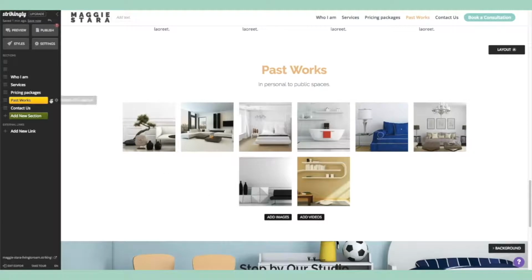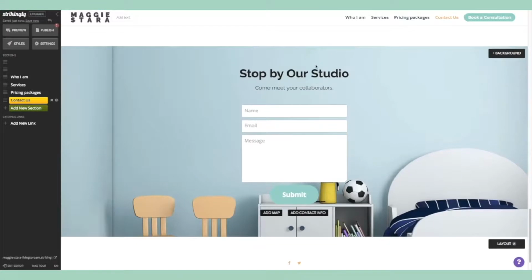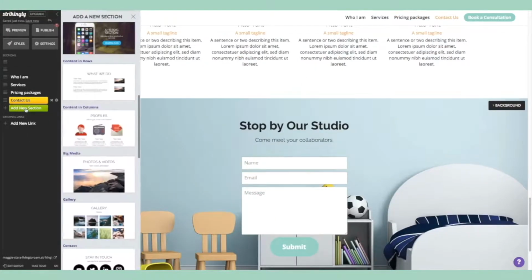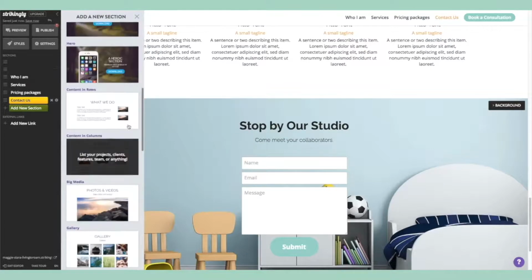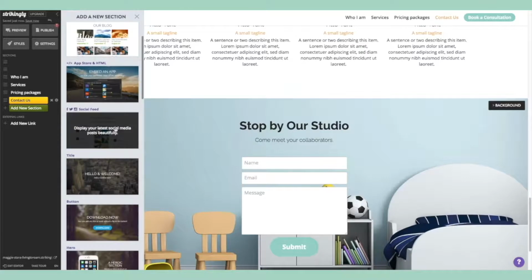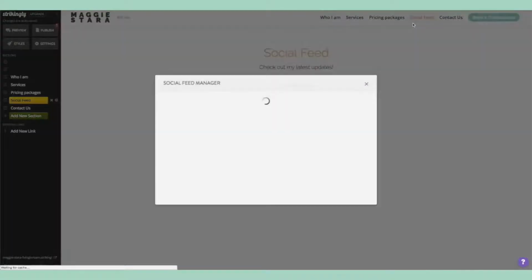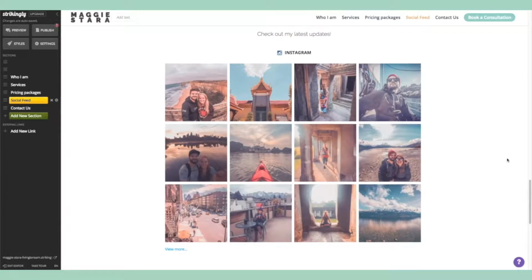But for this section, I'm actually going to delete it. And what I would do at the beginning, when you don't really have an elaborate portfolio yet, is you can add a section that has your social feed in it. Where are we? Just up here, your social feed. And now if you click down to the social feed, it will actually show off the images from our Instagram.